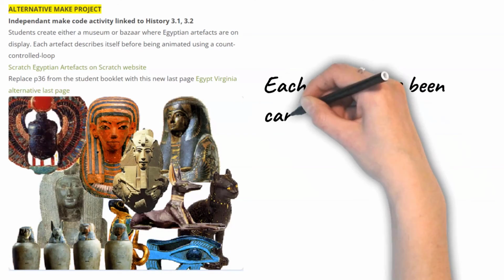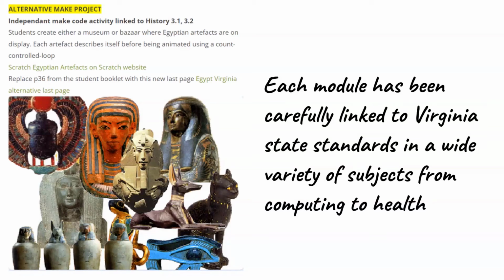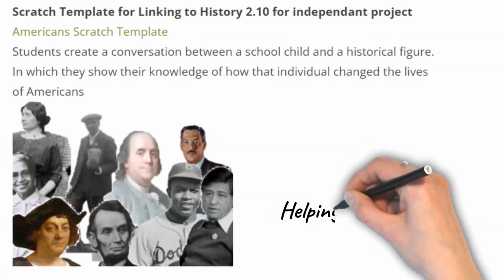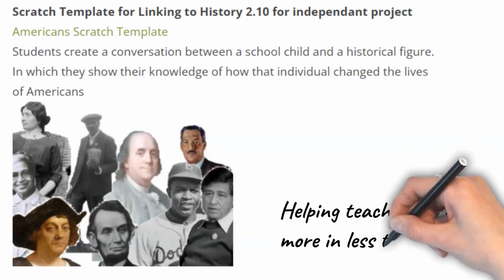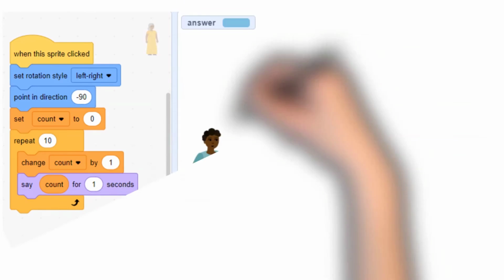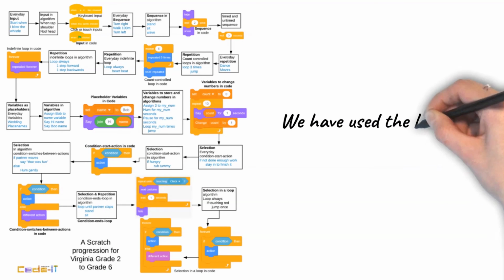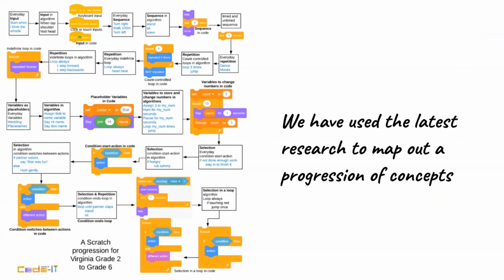Each module has been carefully linked to Virginia state standards in a wide variety of subjects, from computing to health to history and social sciences, science, wherever it fits in, helping teachers to cover more in less time. Scratch template documents have been adapted to suit Virginia state standards. We've used the latest research to map out a progression of concepts.